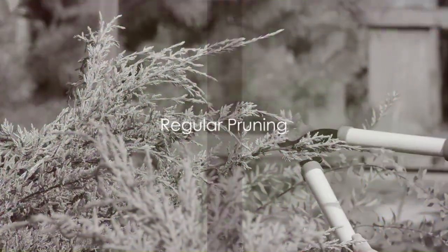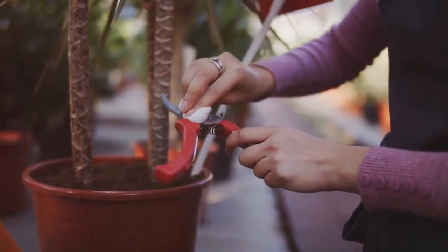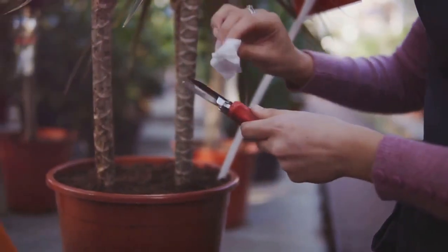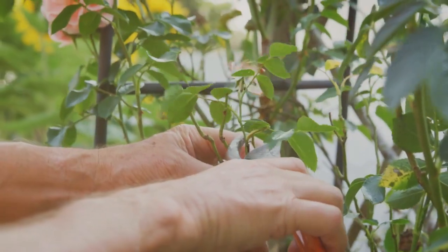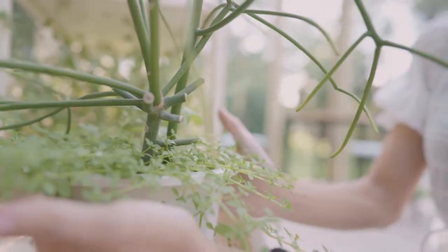Last but not least, our seventh technique, regular pruning. This essential practice maintains plant health by removing dead or diseased parts. It also shapes your plants, enhancing their aesthetic appeal. Regular pruning keeps your plants healthy and attractive.